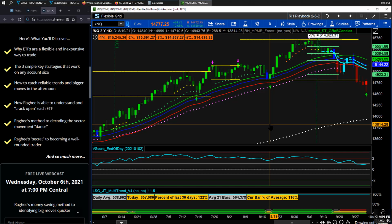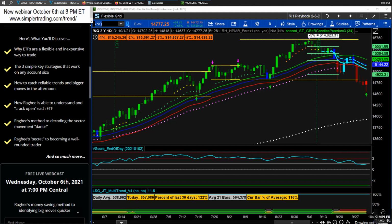So let's talk about what we have, which is possibly an oversold bounce. This doesn't mean the NASDAQ's going to go higher. So what we want to do, and this is something that I'm going to talk a lot more about on the 6th, which is next Wednesday, 8 p.m. You can register at simplertrading.com/trend. I'm going to give you a little bit of an advanced sneak peek at the things that I'm going to be walking you all through.